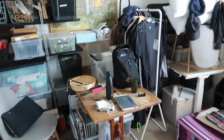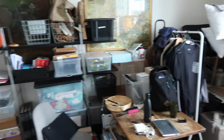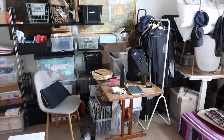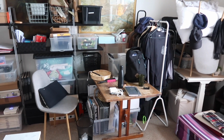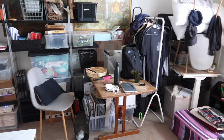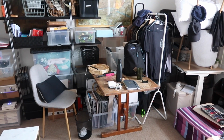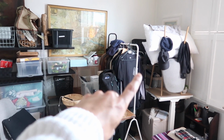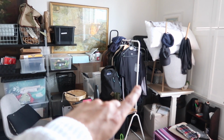Oh dear. Yep, this is something else. Wow, and to think that I actually went through all this yesterday and did get some order into this area. You wouldn't think it, would you? But there is some method to this madness. So we have a clothes rail here, which I still need to sort through. I've literally had to stack chairs up onto the desk. That is out of action now.